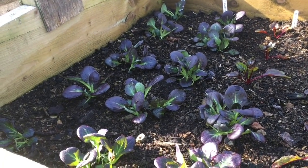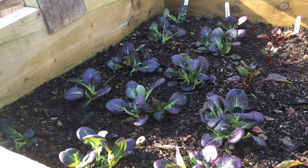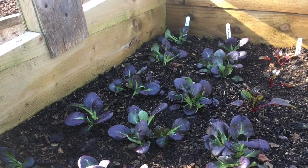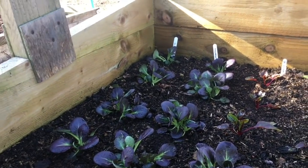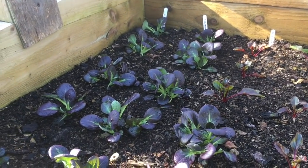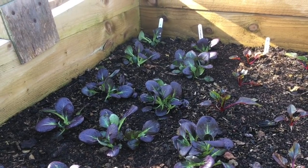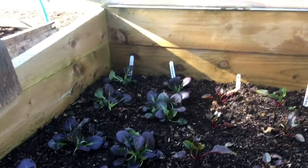And this is this year's planting of Pak Choy, and this is ready really now for harvesting a few leaves, but we've got some that's a bit more mature than this, so that's what we'll be focusing on for at least this week anyway.